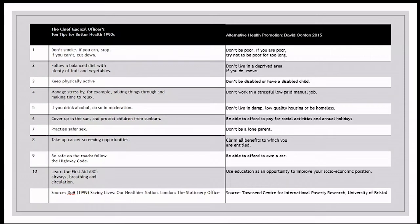So this is the health promotion advice that you can see on the left, the top 10 tips for better health from the 1990s from the Chief Medical Officer. Things that we've all traditionally been doing: smoking, eating well, exercise, manage your stress, drink in moderation, sun protection, safer sex, cancer screening, the highway code, and learning ABC.